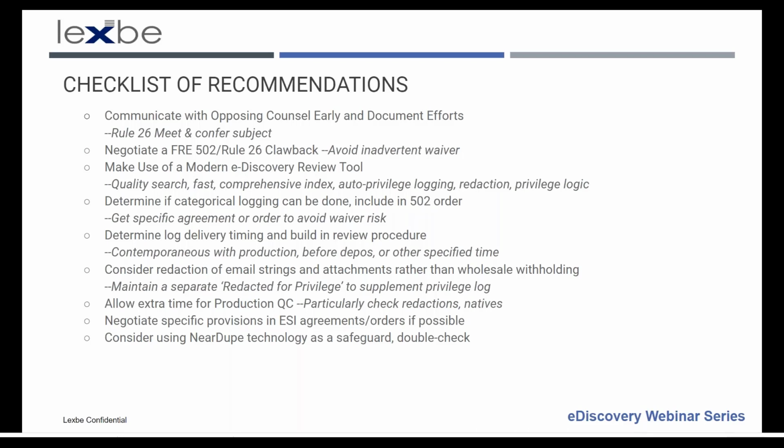Address redaction issues. Make sure you're not producing your natives when you're doing redactions on PDFs or image versions. Consider using a redaction on privileged strings with handling the attachment issues on that. Use an ESI order if possible. It's a good way of handling this stuff early in the case. And use near dupe technology as a safety valve for catching documents that otherwise might have eluded human or other privilege review protocols.